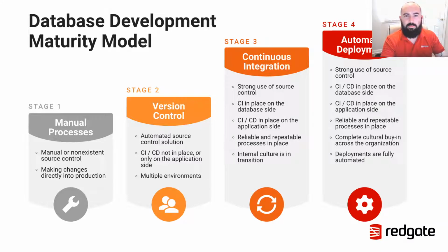Whereas some have maybe started to embrace some more advanced facets, something that's a bit more standard in other development realms. For example, working with version control or working with source control. But stages 3 and 4 are much more around embracing the modern development methodologies. That's principles such as CICD and eventually getting to the stage of automated deployments as a whole.